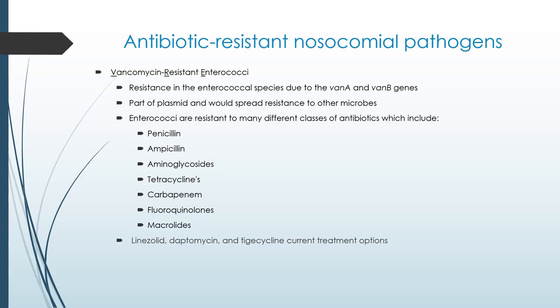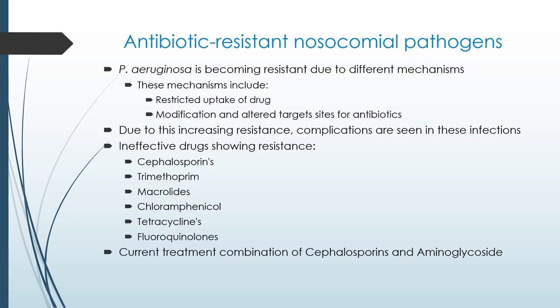Another reason why they do so well is because they have these little snippets of genetic material called plasmids. These plasmids can be transferred from one bacteria to another, and then they pick up the same resistance as the original bacteria. Currently, the treatment pattern for treating these disorders is to use a variety of different antimicrobials instead of just using one. Another resistant bacteria is Pseudomonas.